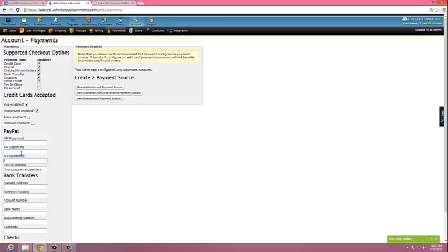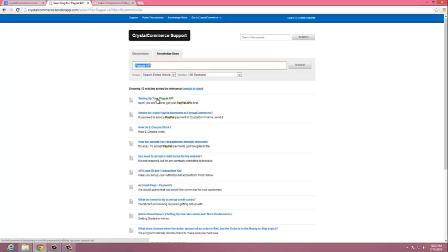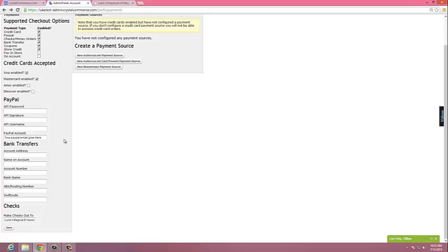You can find the information for filling out these fields by going under Dashboard and searching the knowledge base for PayPal API. It will return to you the step-by-step instructions on how to do that. Once that is complete, that is all there is to it to get those direct PayPal refunds set up within the site itself.